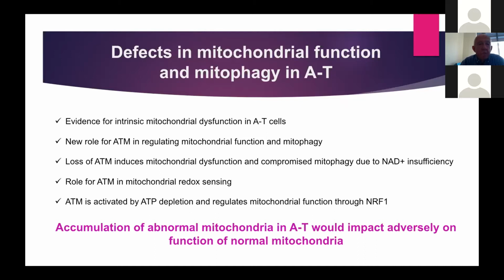is there's a new role for ATM in regulating mitochondrial function and mitophagy. And this has been largely done with ATM deficient mice. Loss of ATM induces mitochondrial dysfunction and compromised mitophagy in another study due to NAD insufficiency, and there's a role for ATM in mitochondrial redox sensing. In essence, what you see there is that ATM is located to mitochondria. It senses reactive oxygen species in mitochondria and becomes activated to protect the cell. ATM is activated as well by ATP depletion and regulates mitochondrial function through a transcription factor, NRF1.